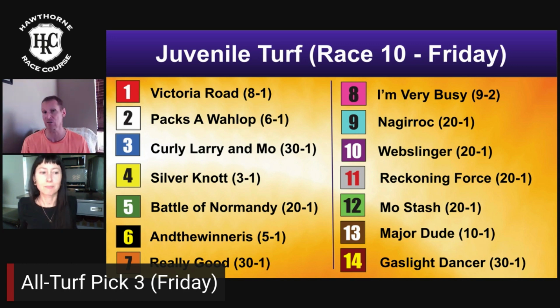This mile trip, I like the 4-hole. It's a good draw. But again, when there's 14 in there, you really have to get away in good order, and you have to kind of try to work out a trip.